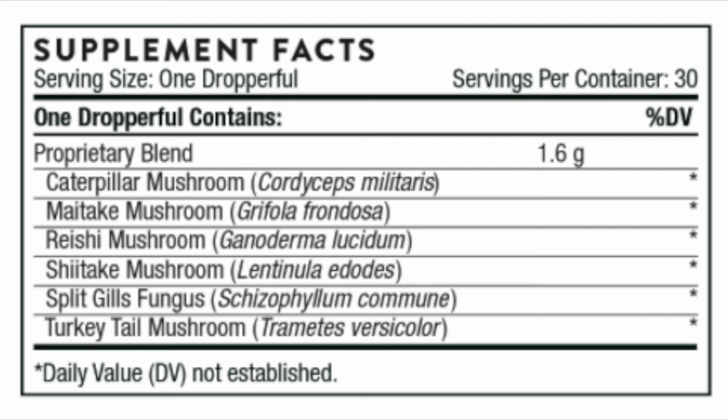It also is a good blend. This has caterpillar mushroom, maitake, reishi, shiitake, split gill, and turkey tail. So it has six different mushrooms in it. Getting a blend is probably better because some of the mushrooms are a little bit higher in alpha glucans and some are higher in beta glucans. And at the end of the day, you probably want both.